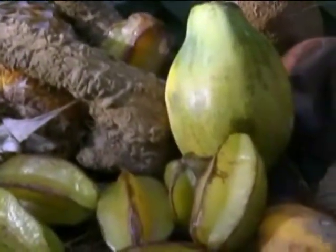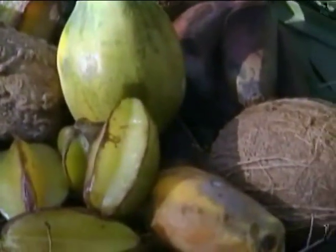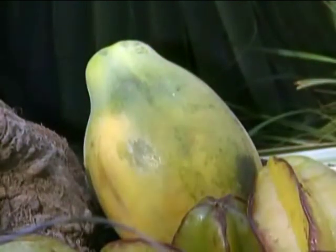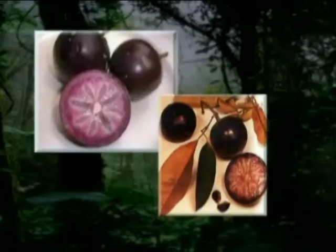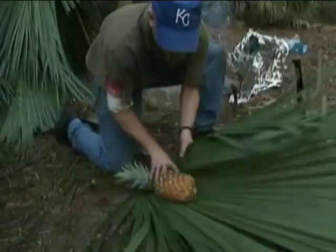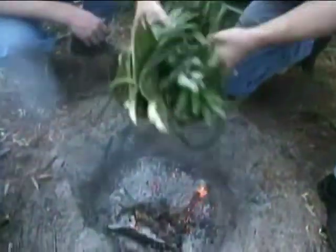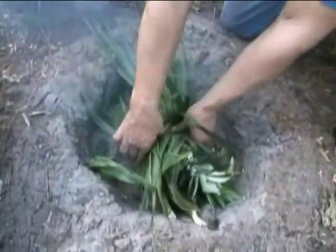Tropical areas are a virtual farmer's market filled with delicious edible fruits. The papaya fruit is usually abundant in tropical areas. Some may weigh up to 5 pounds. The tropical star apple is also a good source of available nutrition. Wild pineapple is another fruit that typically can be found and eaten raw. However, you may want to consider cooking it, as raw pineapple may cause stomach discomfort.